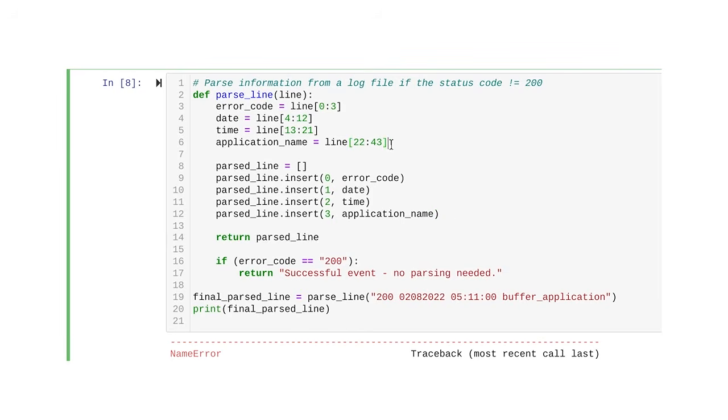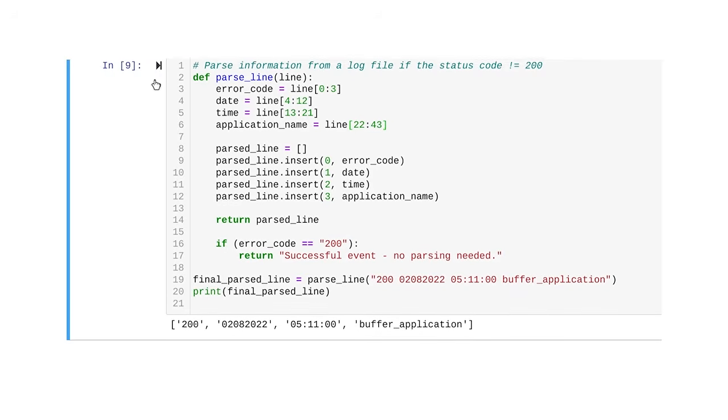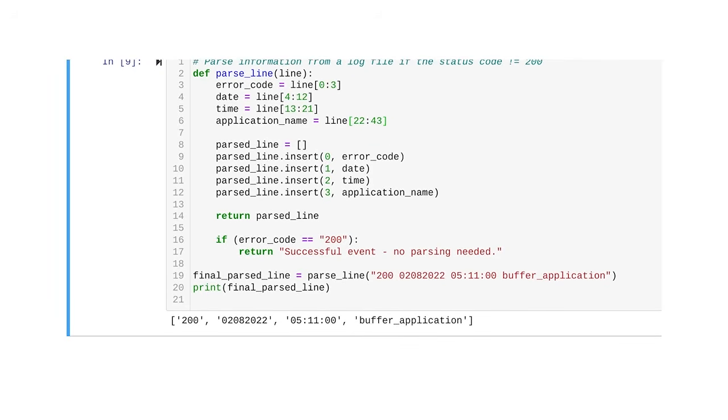Now that we fix it, it should work. So let's run the code. Great. We fixed an error and an exception. And we no longer have any error messages. But this doesn't mean our debugging work is done.